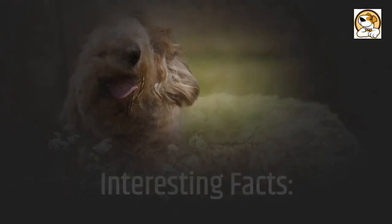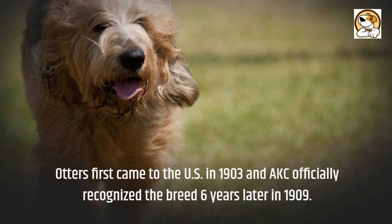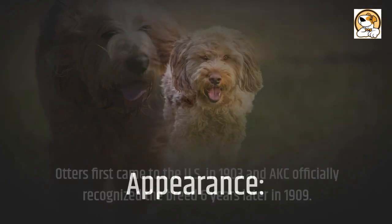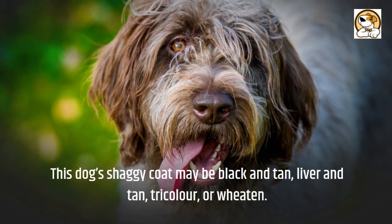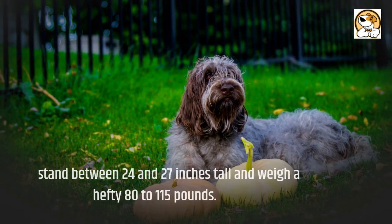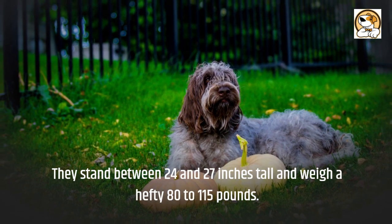Interesting facts. Otterhounds first came to the U.S. in 1903 and the AKC officially recognized the breed 6 years later in 1909. Appearance. This dog's shaggy coat may be black and tan, liver and tan, tricolor, or wheaten. They stand between 24 and 27 inches tall and weigh a hefty 80 to 115 pounds.